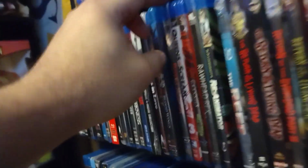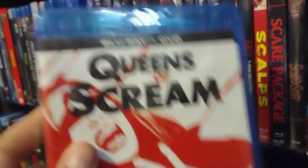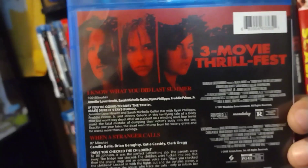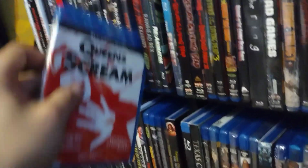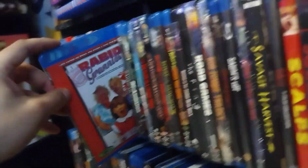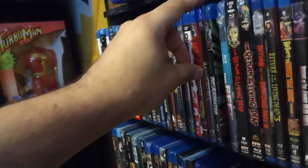Pumpkinhead 2. Puppet Master. Now this is Queens of Scream. So this has I Know What You Did Last Summer, When a Stranger Calls, and Vacancy. Hell yeah. See why I bought that. Rabid Grannies. I was kind of bummed with this one. I was hoping it'd be better.